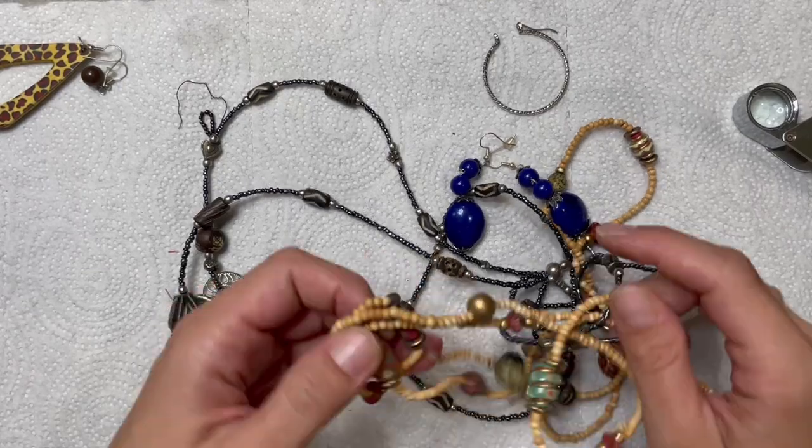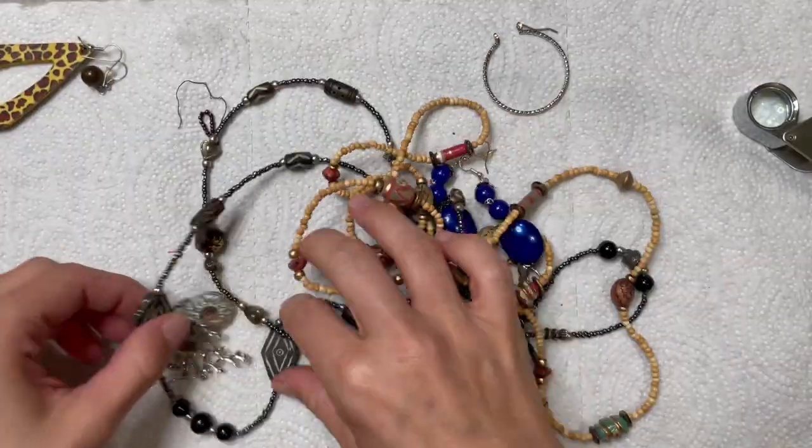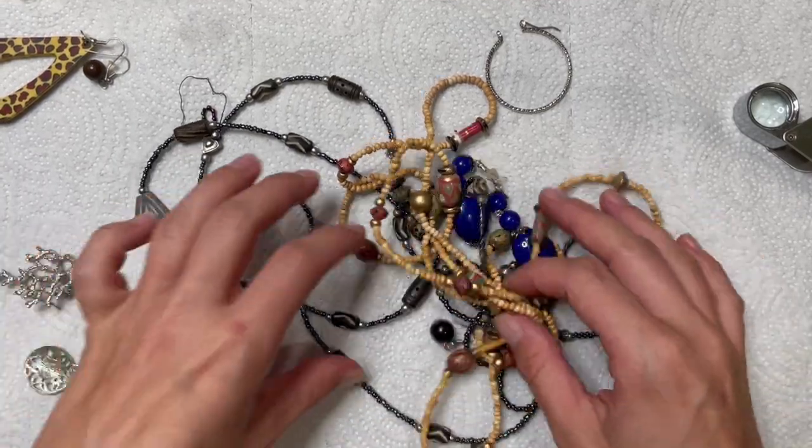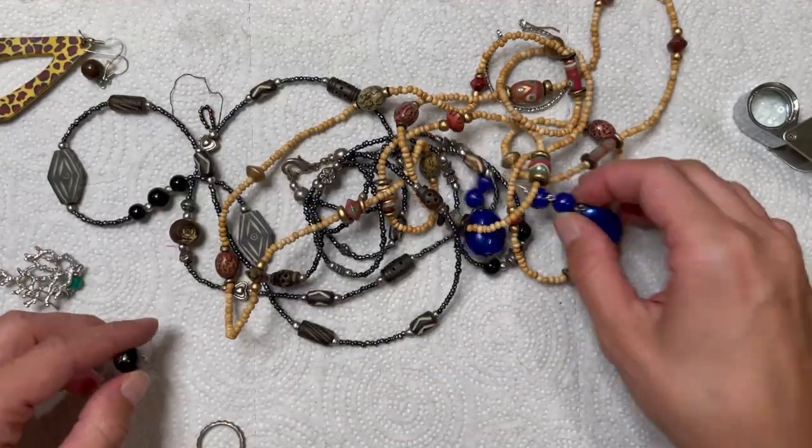All right, guys, sorry about that. Had to put her in the pack and play. She's running around like a crazy person. She's not happy, but she's in there.